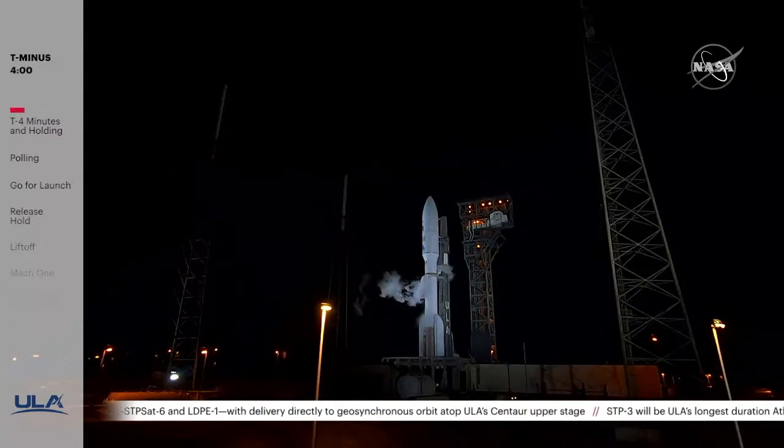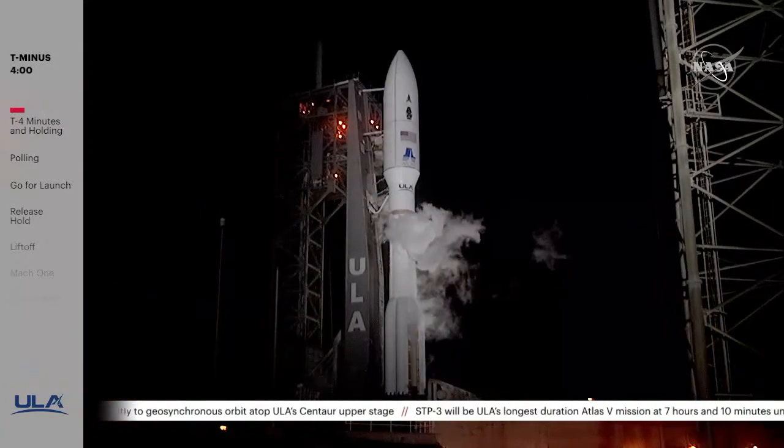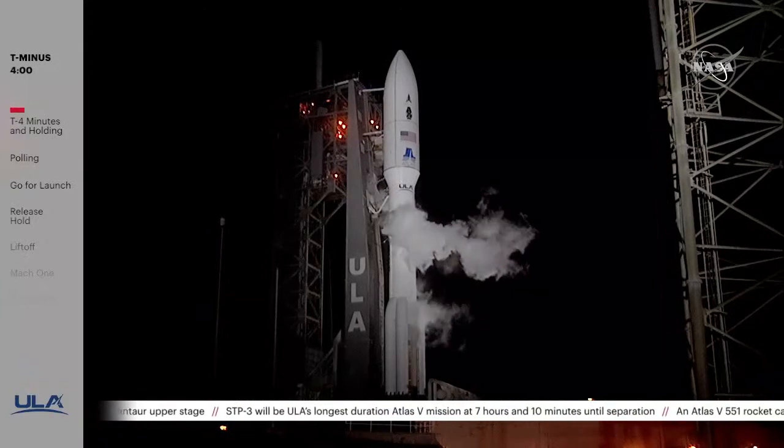As you heard moments ago, we are currently green for weather. We are proceeding towards a 5:19 a.m. Eastern launch. Polling will begin in just a few moments.